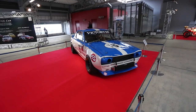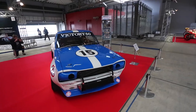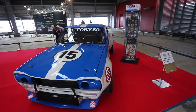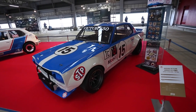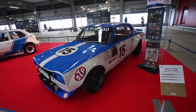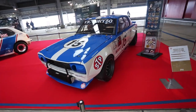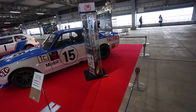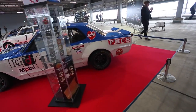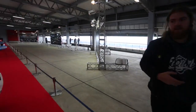And the Hakosuka. Dude. The Skyline. Legit GTR. God damn, dude. On Watanabe's, external oil cooler, headlight covers, full stripped interior cage. This thing is so sick. So at least you know you've seen one genuine GTR. Yeah.